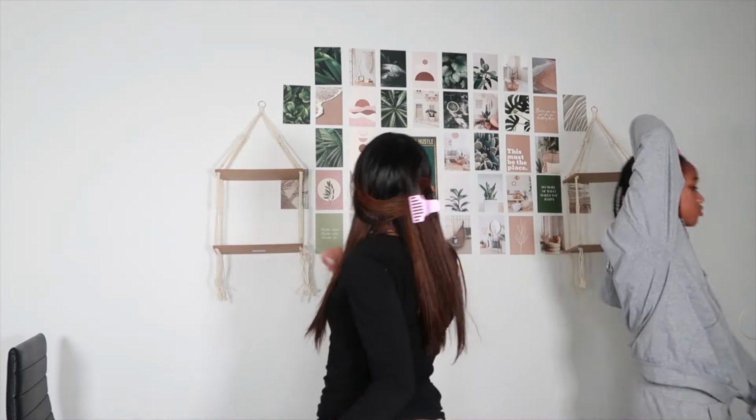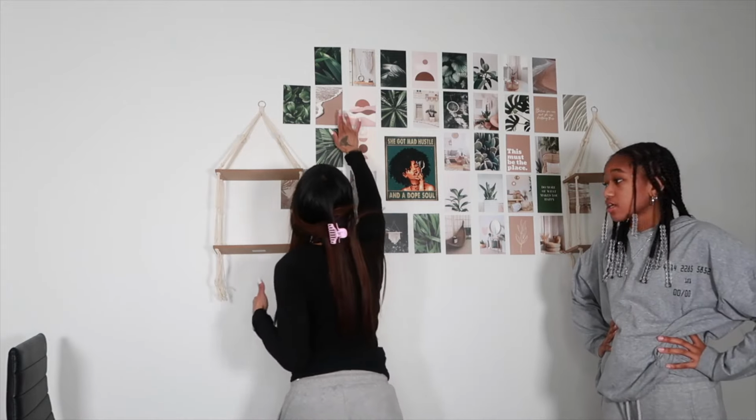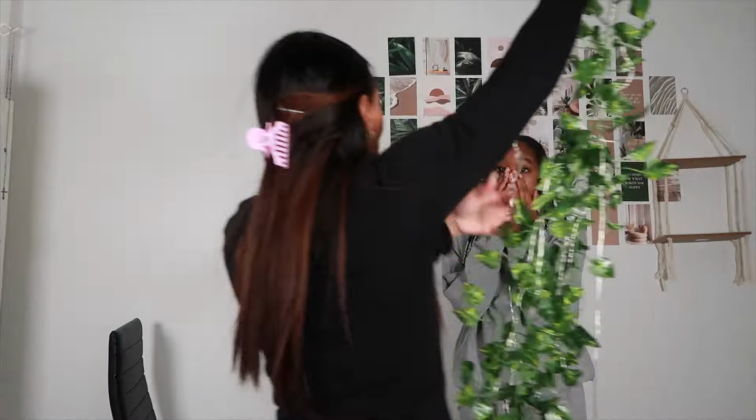Got the shelves up. We doing big things. It's coming together. I'm feeling real calm right now. We have the main thing that's gonna be a struggle though. The main thing is the lights. The lines first.